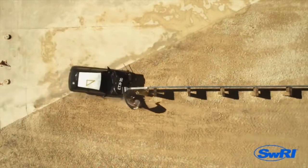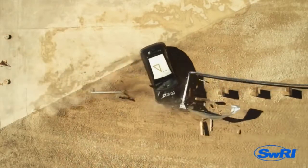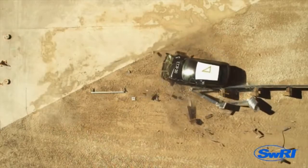This is test 8. The guardrail buckles, smashes the car, and by the Federal Highway Administration's own admission, the forces could shatter your leg bone. For Sean, that's a clear fail.